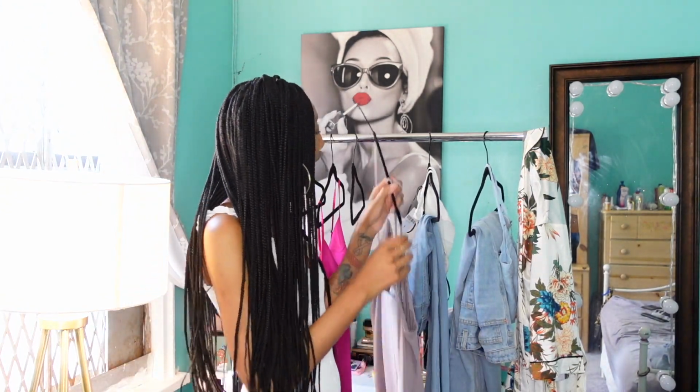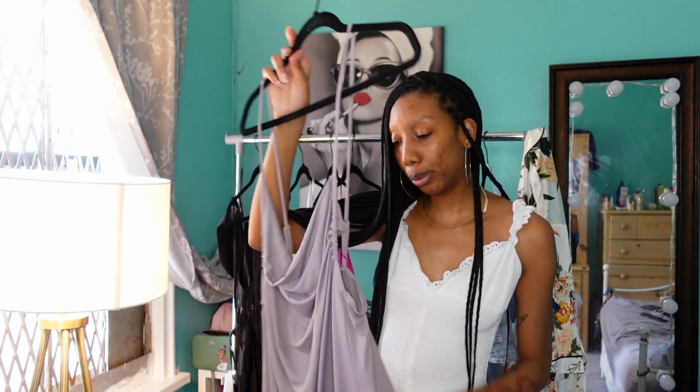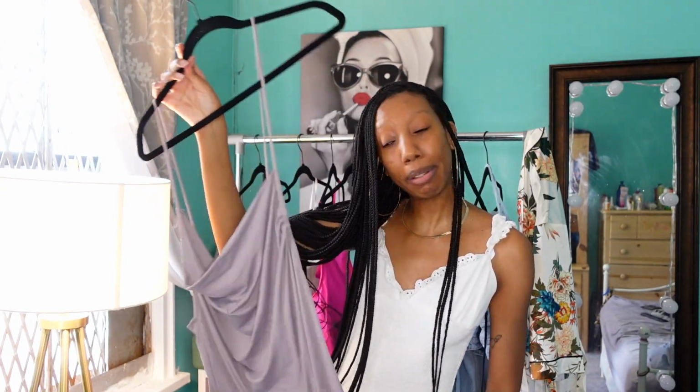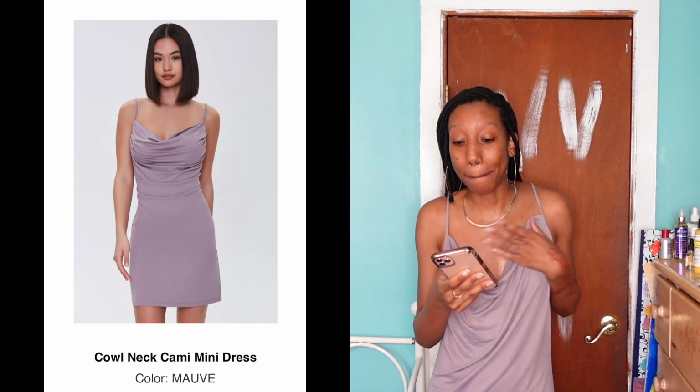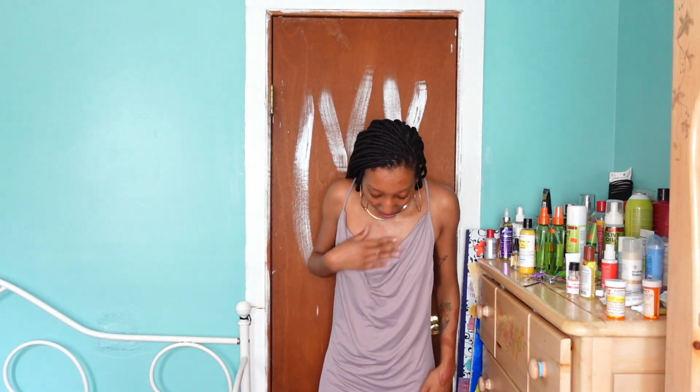So the next one I have is this purple cowl something dress. I don't remember the name, so we're going to try this on and get into the details. Hey guys, and I'm back. This dress is the Cowl Neck Cami Mini Dress, and this is the color Mauve. I don't really know how I feel about this dress. I mean, it's not bad, but it just does nothing for me or for my body.